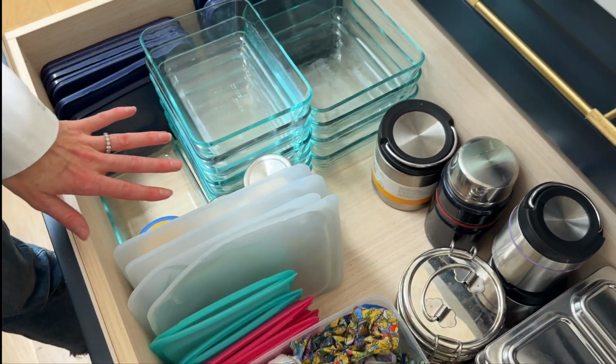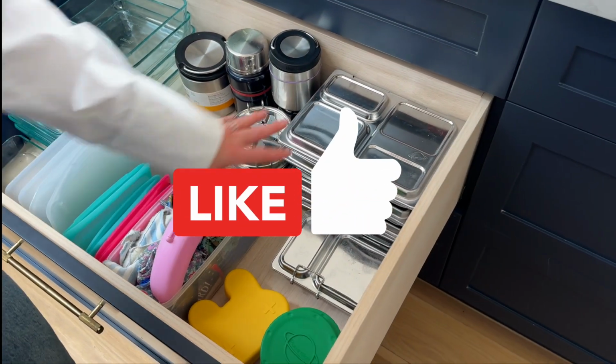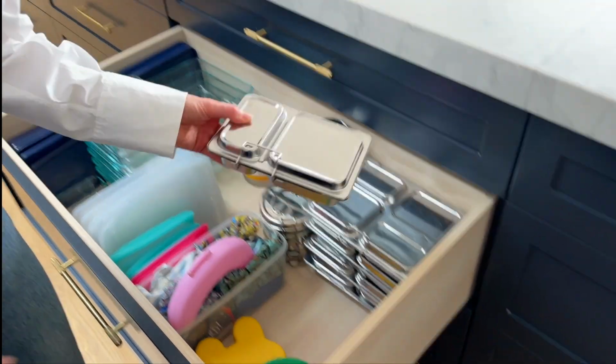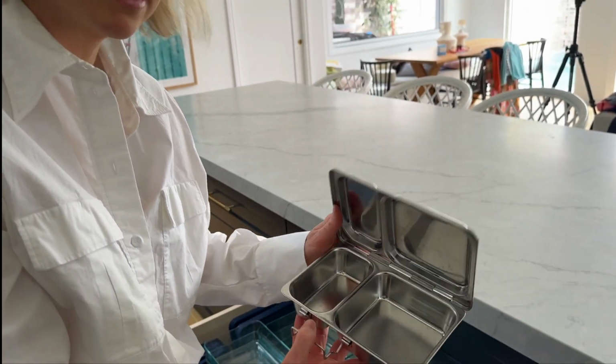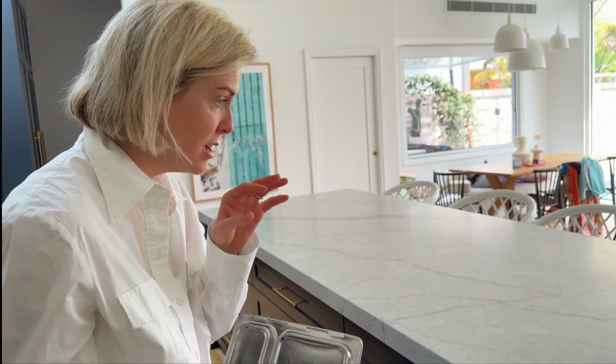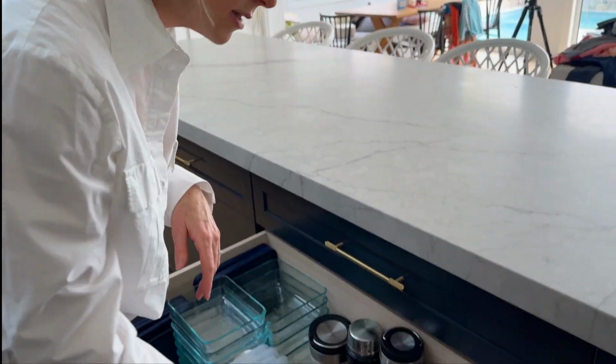I've got the kids' thermoses, not all of them are here because they're at school and they've taken some of those today. I have my containers for their lunch boxes. I actually have 6 of these. I've got 3 babes, so often I'll make up 2 lunch boxes, so 2 days worth of food in one go. Some are in the dishwasher and then they've also got some at school.